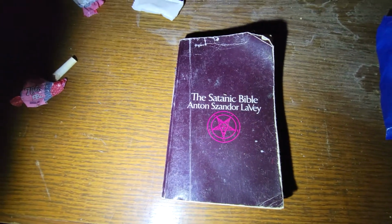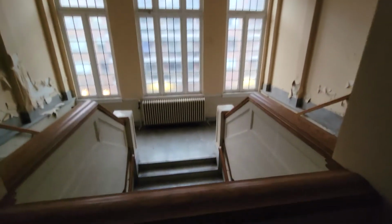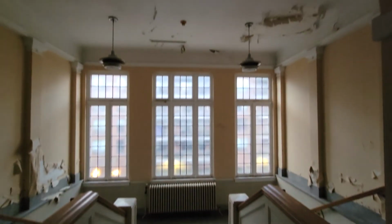This is that little cubby hole area. Looks like somebody may have been living in here. What's that? The Satanic Bible, Anton LaVey. Look at this staircase. Holy crap. Even right above me here, just the old light fixtures.